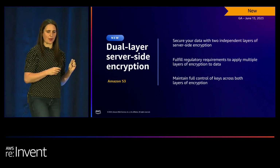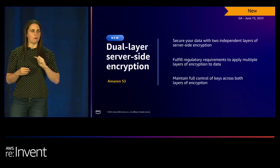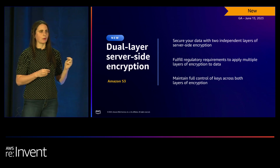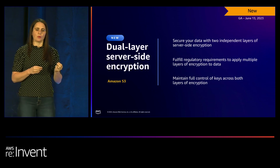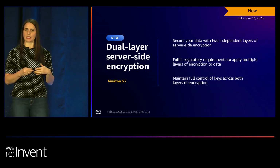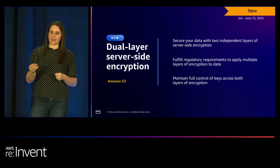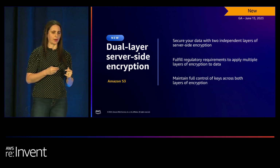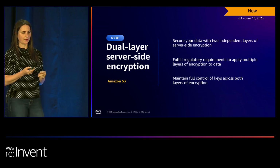We also heard from some customers that there are some customers who face specific regulatory requirements to apply multiple layers of encryption to data. And as of this past June, S3 can do that for you too. We launched dual-layer server-side encryption with keys stored in KMS, abbreviated DSSE KMS. With this launch, customers can fulfill regulatory requirements to apply multiple layers of encryption to data without having to do client-side encryption before sending their data to S3. This is implemented with 2 different AES GCM modules, and DSSE KMS uses the AWS Key Management Service to generate the data keys, giving the customers the control over the customer-managed keys.